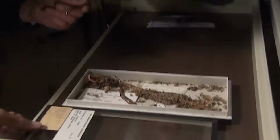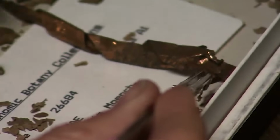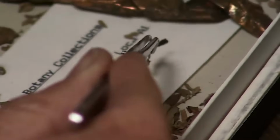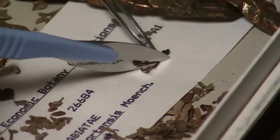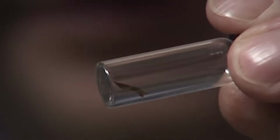We can't use any that's actually still fixed in the wreath, but there are some here. Yes, look, there's a nice bit. Oh, lovely, yeah. And I'll put it on there. We don't want to take any more than necessary, really, so we can just trim a small amount off. There's a pair of forceps. Off there. Splendid. That's great. Thank you very much. There's the Kew sample. Thank you very much, yeah.